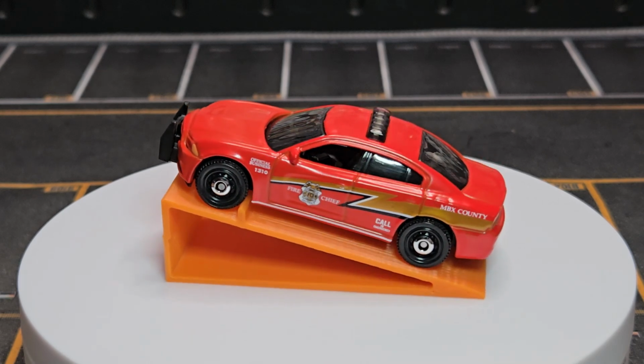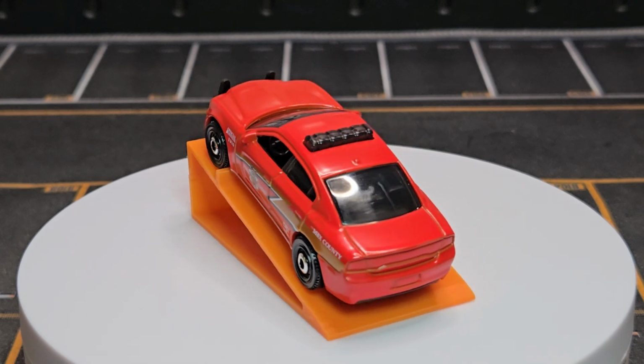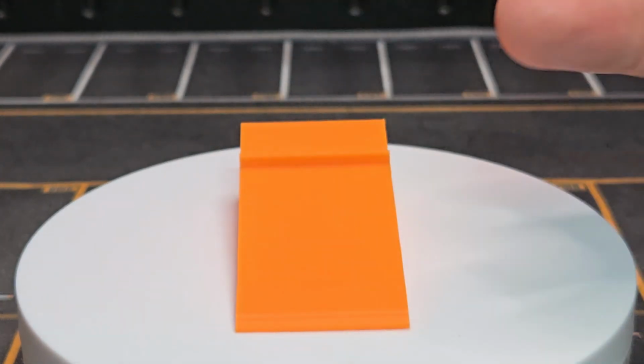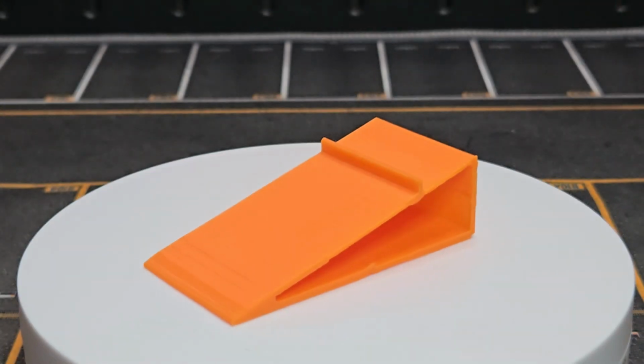I think it works perfectly fine. Of course, it says official business on it, Matchbox County. Of course, it's not licensed, but that's perfectly fine. And of course, the wheels are very, very nice with just the center disc hub with the foil print.